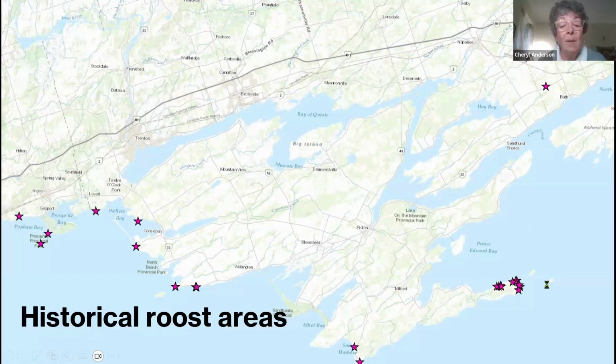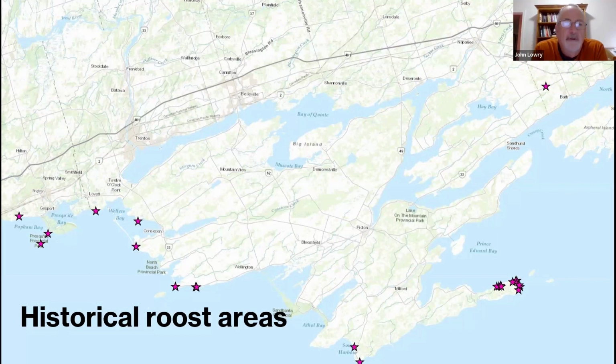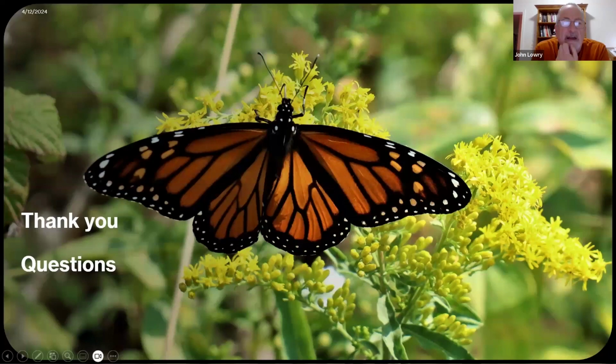So we'll maybe be able to extend the areas that are searched, because they were only searching in areas that they could get to by car. So we're hoping to do some walk-in searches as well, probably in the first 2 weeks of September. I'll have to say it was pretty exciting when Lori and I came across the roosts. We were actively looking for them at that point, and so it was pretty exciting.